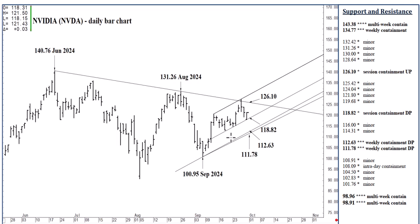This is a combination extreme channel bottom based on the same series of highs over the last few weeks, and it's also a newly formed rising 2/3 speed line at 111.78 that is based on the September low against that recent high that was put out several days ago, late last week.